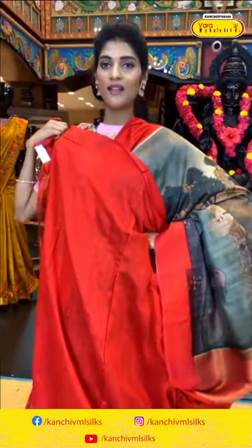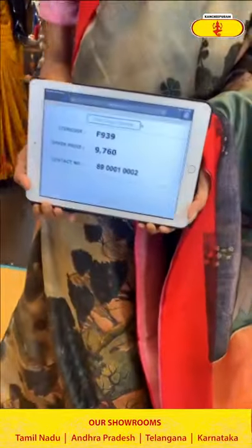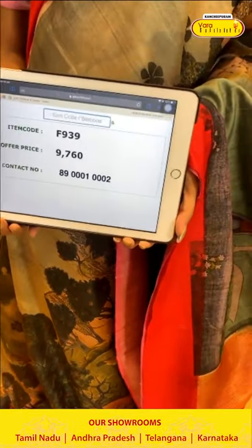To buy this saree, take a screenshot along with the item code. F939, Vivo's price is 9,760 rupees.